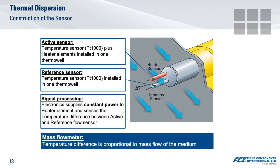First, let's discuss the construction of the thermal dispersion sensor. This graphic shows the basic construction of a sensor that consists of a sensor tube with two thermal wells welded to the end. The first thermal well, referred to as the active sensor, contains a PT1000 temperature sensor plus a heater element inside. The second thermal well, referred to as the reference sensor, contains only a PT1000 temperature sensor. The heater element is supplied with a constant power from the electronics and creates a differential temperature between the active and the reference sensor in process.